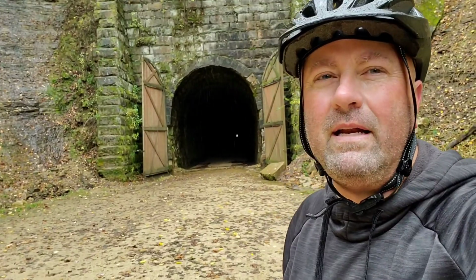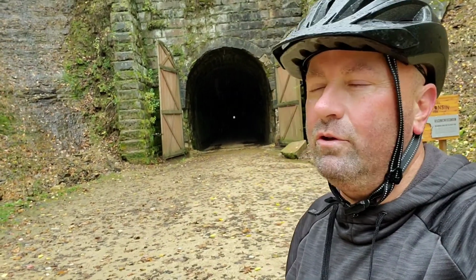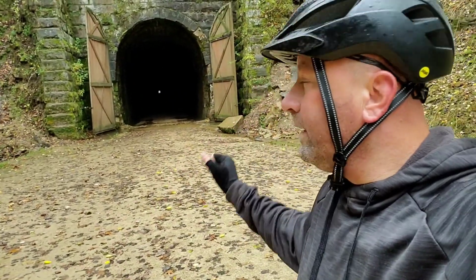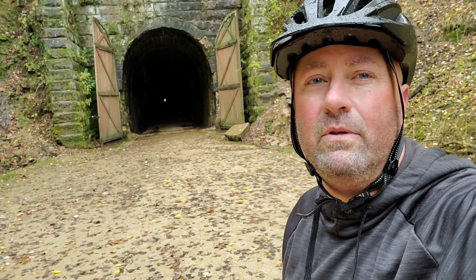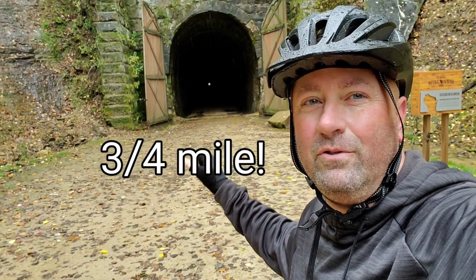So we have arrived at tunnel number 3. This is the northernmost tunnel on the Elroy-Sparta Trail, just north of Norwalk, Wisconsin. So, gonna get the flashlights out. We do have to walk through the tunnel here. It is a quarter of a mile to what you can see is the other side there.